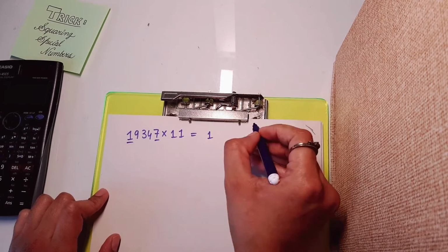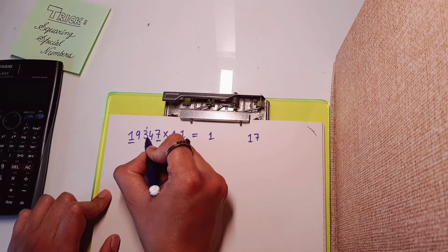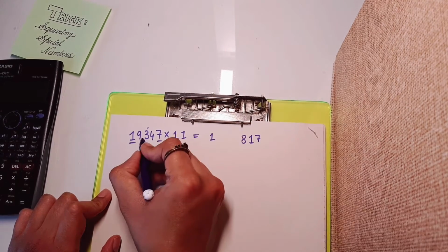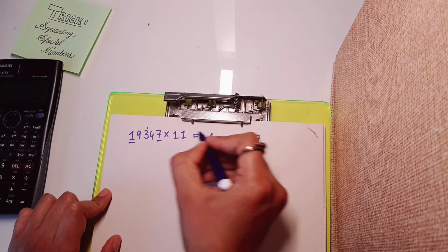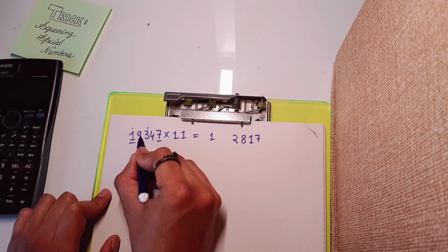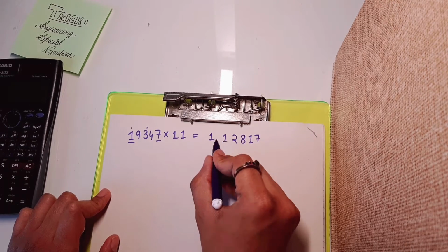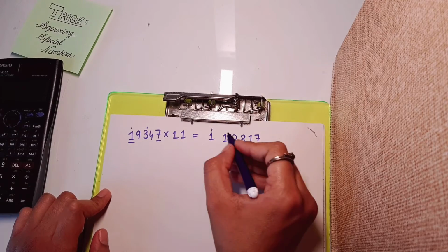And then 4 plus 7, which is 11 with a carry 1. 3 plus 4 is 7 plus 1, which is 8. 9 plus 3 is 12. So that's a 2, carry 1. And 1 plus 9 is 10, plus the carry, which is 11. Again, as it's 11, we have to carry a 1 over here because the 1 was already here since before.